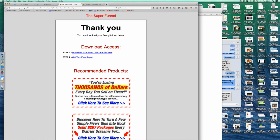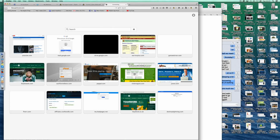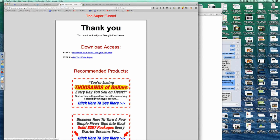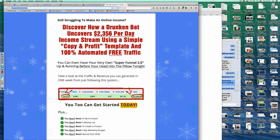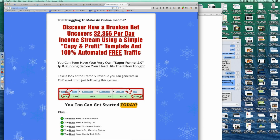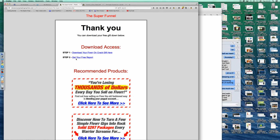Let me see if I can actually get the... So this is actually the super funnel sales page, right? So basically, step one, get a free report. Step two, check out this awesome... Like we want to make the words sound appealing, so let's try and take some copy from here. We don't want to give away the name because it could say, oh, get the super funnel here or something like that. Or you could just have check out this cool bonus.